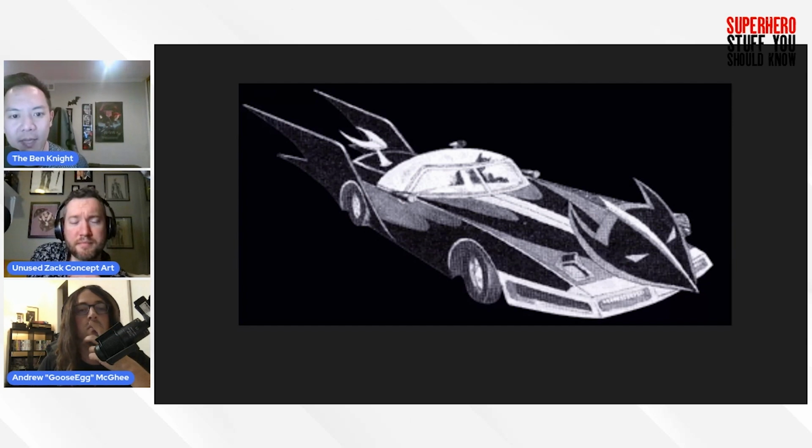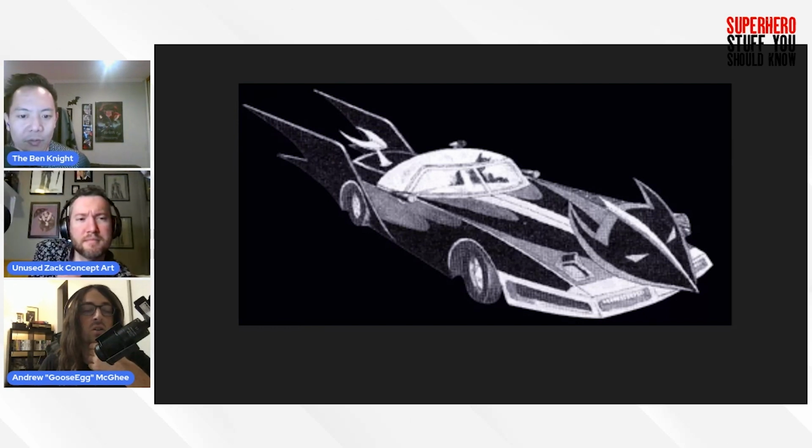Batmobile history describes that, quote, though the car is a combination of features throughout the history of the car, including the bubble dome canopy, searchlights, and battering ram, the nose and general shape of the car appear to be from an oversized Corvette. So this is the description of that one that we made fun of. No, this is the Bob Kane design of his own version. Oh, yeah. Okay.